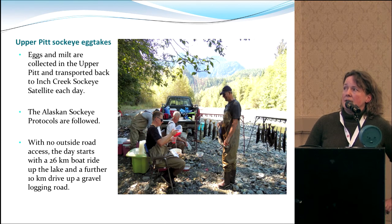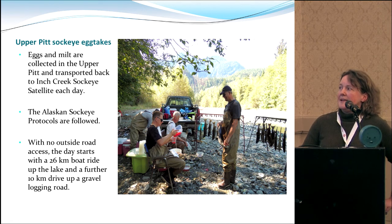Pitt River sockeye egg takes take place during the first 2 weeks in September, and it's a golden time. The days start with a boat ride up the lake, then a 10-kilometer drive up a gravel logging road. We take the eggs and the milt, and then we take them back down the lake to Inch Creek Hatchery.